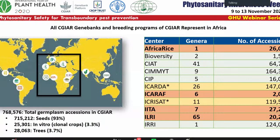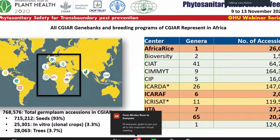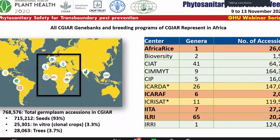Africa is central to the CG program. As you see in this map, these are the headquarters that are located in various countries. You can see that Africa boasts the maximum number of CGIAR centers. It is not only the headquarters that are located here, but many of the CG centers also have branch offices located here. And all these CG centers have crop improvement programs.